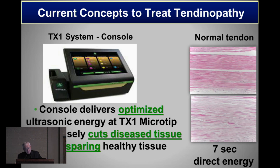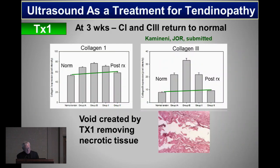And so this is a demonstration we did at Mayo. In the upper right-hand corner is a normal tendon. And right next to that normal tendon, I put the probe on the tissue for 7 seconds without moving it. You always move it, so you don't ever leave the probe in one spot. And you can see that the staining is a little different, and there's some waviness in the tendon, but you don't see any ruptures. So we'll look at our clinical outcomes to see if that demonstration is accurate with the patient.